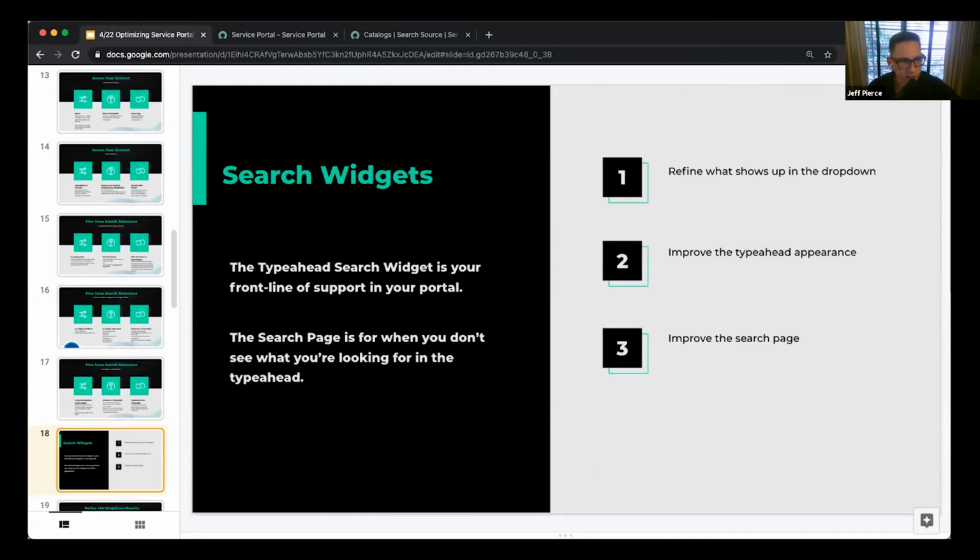with these search widgets. So when we think about the search widgets, I'm just going to be talking about two today. There's the type ahead search widget, which I consider your front line of support for your organization, in your portal. I think everyone should be directed to search the very first thing, if they're looking to consume content. And the second is the search page. So if you don't see what you're looking for in the type ahead, then you do the full search, and then you have more options and more features, right?